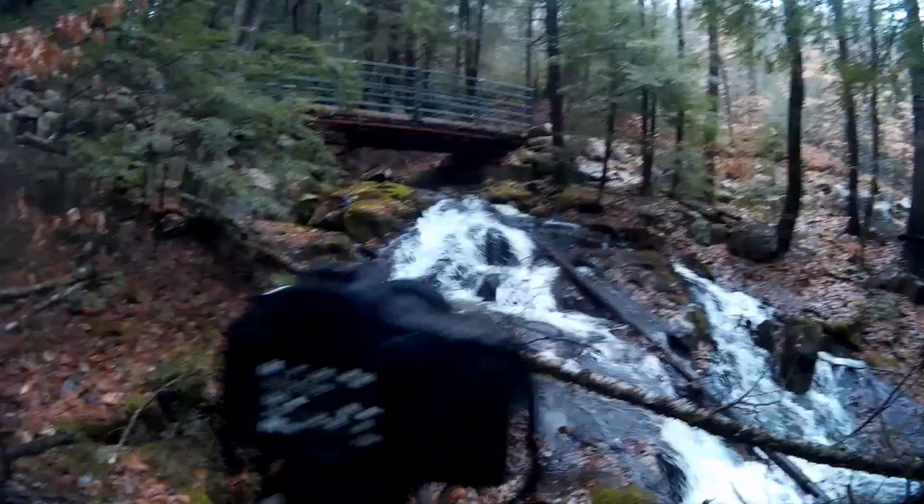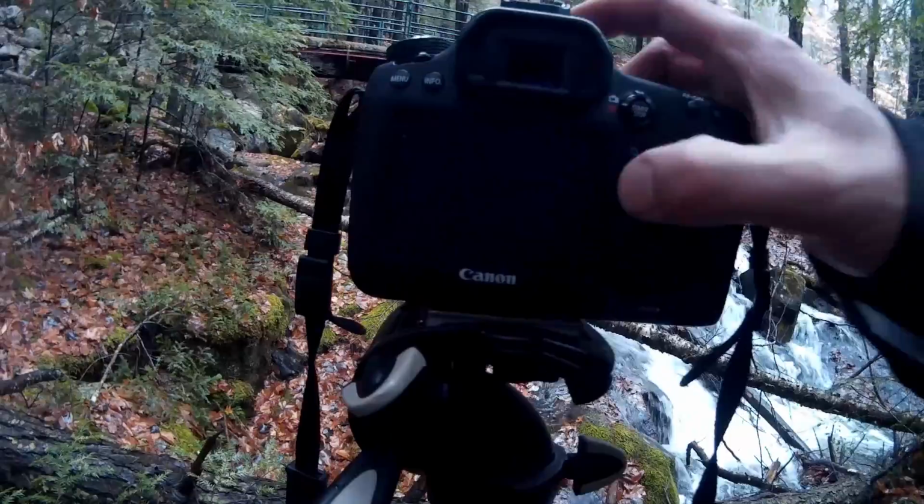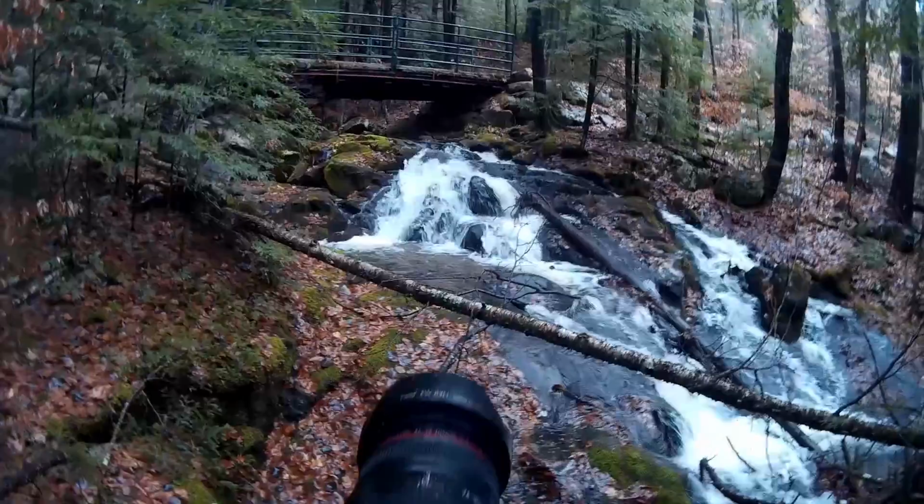These falls right here. ISO 160, F11, 1 second. I don't want to move that water too much. I want to stop it, but not like really, really stop it. Kind of weird to say that, but here's the shot. There it is. All right, and this is what it looks like out of Lightroom.